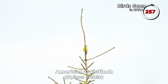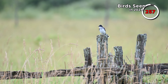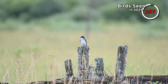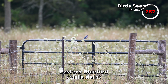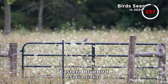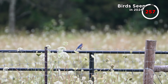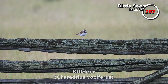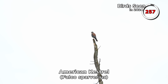The first bird we saw was this goldfinch. And perhaps the most frequently spotted bird today were eastern kingbirds. Carden is usually a good spot to see bluebirds, usually a bit closer than this one. Stay tuned to the channel, maybe another year we'll go back in the summer in 2025 when the views are better here. A slightly oddly positioned killdeer on top of this fence. And a pretty handsome looking kestrel.